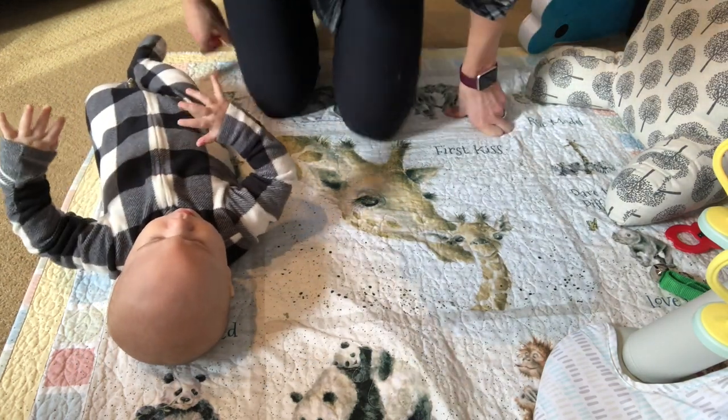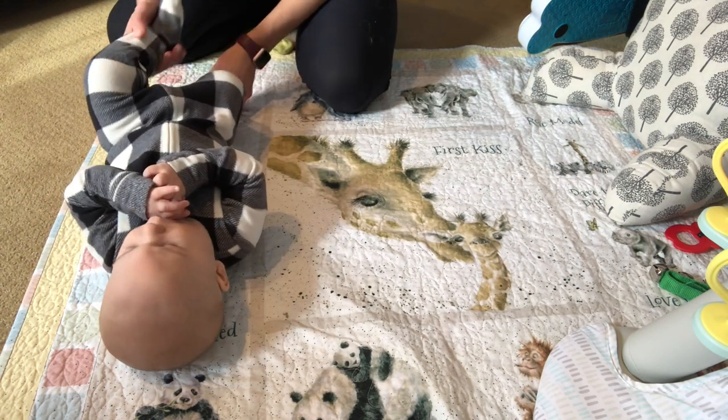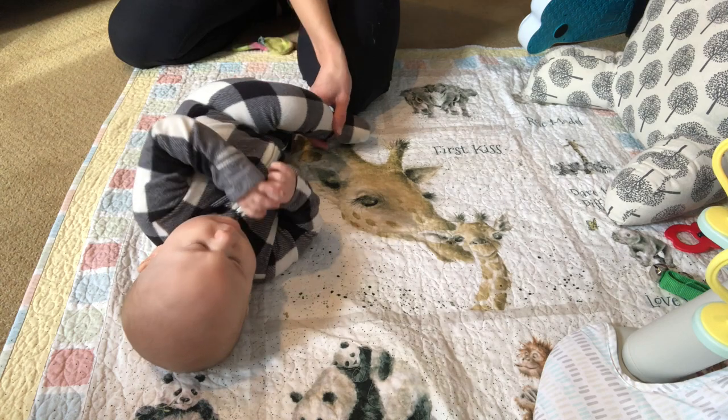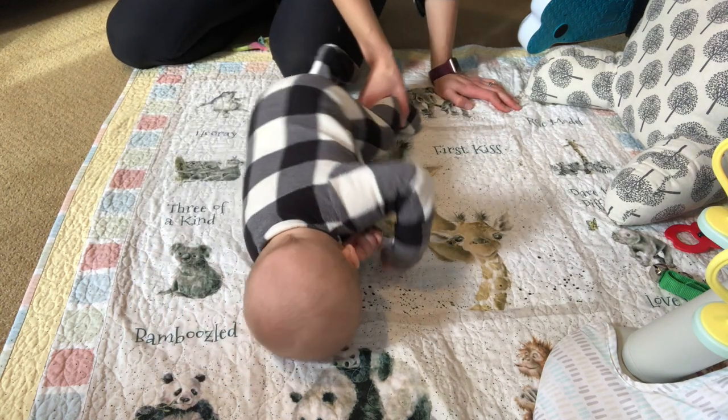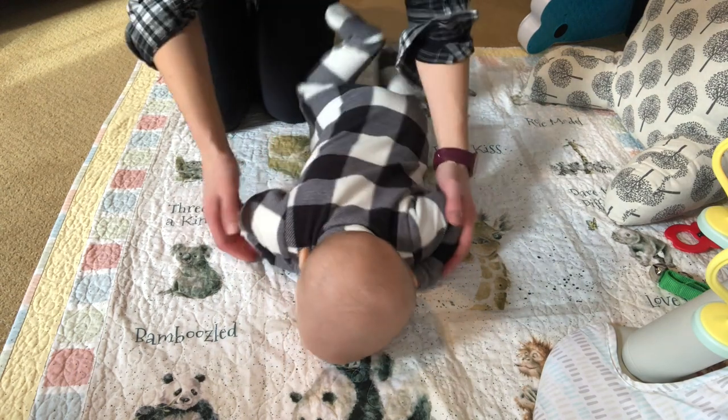Let's roll back, okay? So to roll back, we then do a crossover stretch. So you cross this leg over his body, and then I wait for him to roll. Yes, you're such an expert, my man. Should we go the other way?